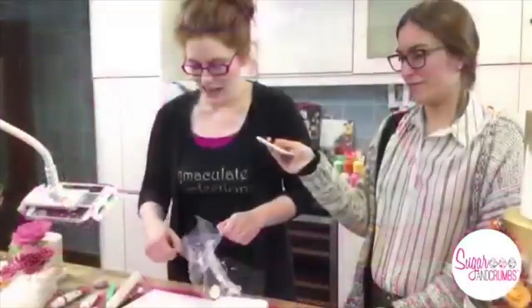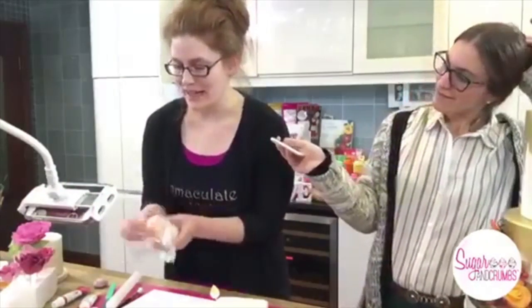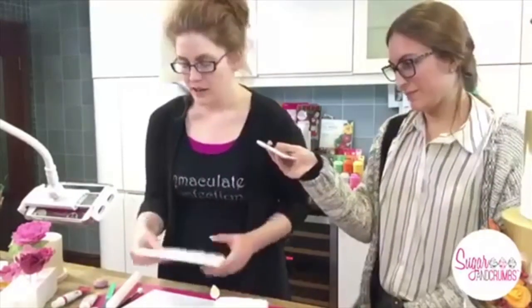So here you go, look, good practice. Keep your flour paste wrapped up because it does dry out really quickly. That can stay there. So, single petal, got your foam pad.